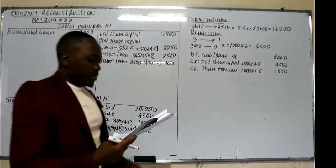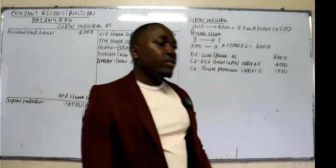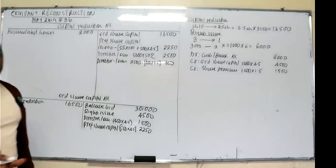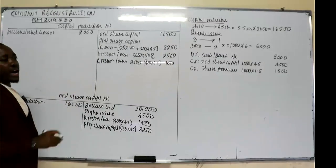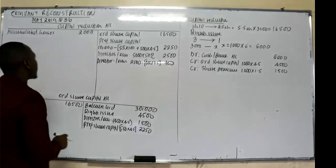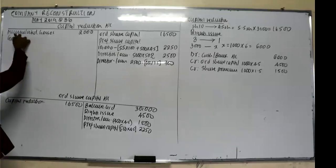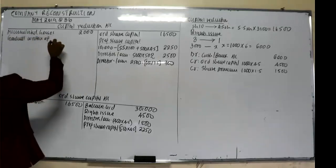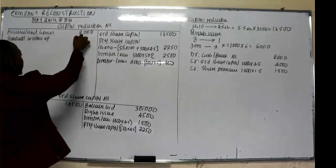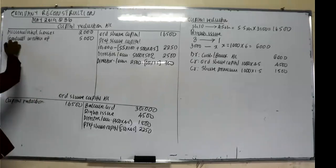Number 6, all the intangible assets and accumulated losses are to be eliminated. Eliminated means to be written off. And we say that you credit what you are to write off, all the assets written off and the valuation losses. So for the intangible asset, we had goodwill. So there is goodwill written off, and the goodwill written off is an amount of 5,000. Then you also had patent and trademark.